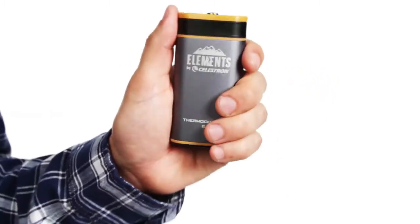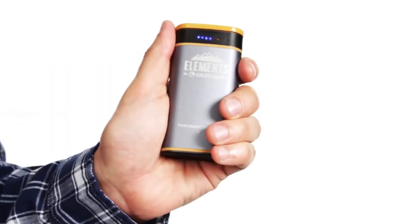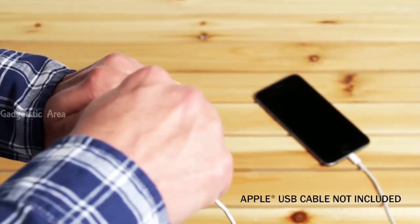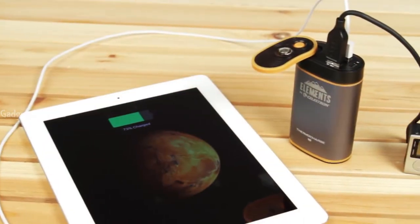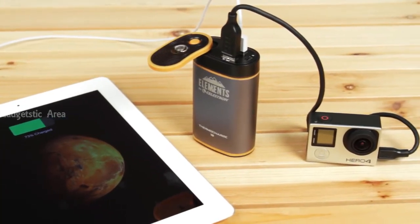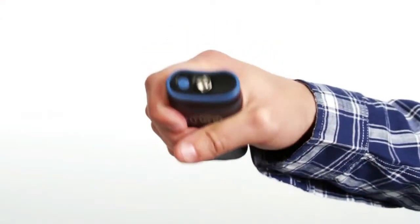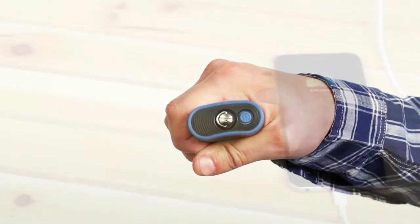The smaller ThermoCharge 6 provides up to 6 hours of scent-free heat, while the larger ThermoCharge 10 warms for 12 hours. ThermoCharge 10 and ThermoCharge 6 are 2-in-1 outdoor accessories that can recharge your personal electronics like smartphones, sports cameras, and GPS devices. And ThermoCharge 10's dual USB port allows it to charge two devices simultaneously. Celestron's power curve design ensures maximum contact with your fingers and palm for more effective heat transfer.